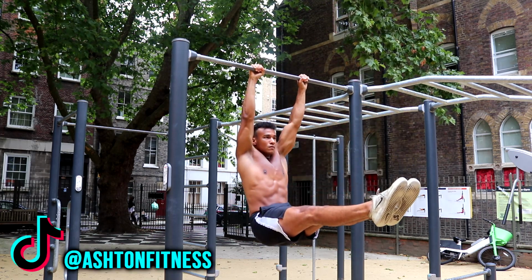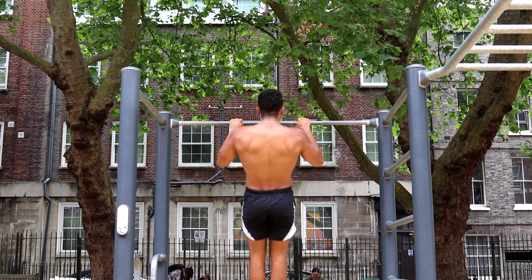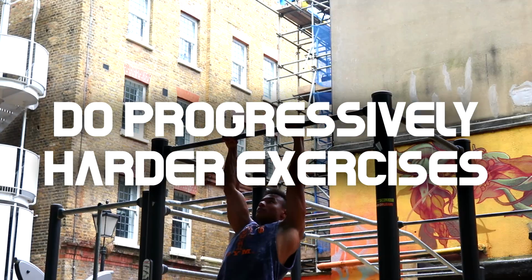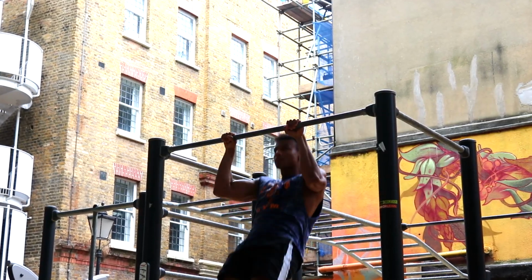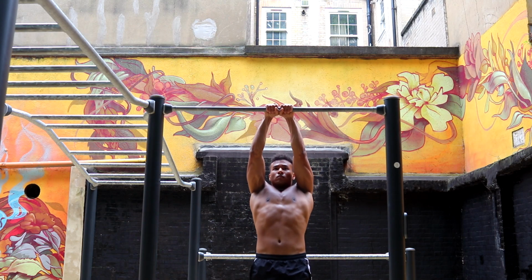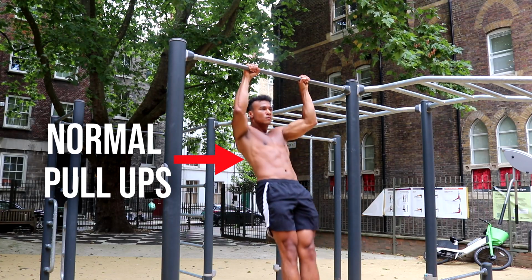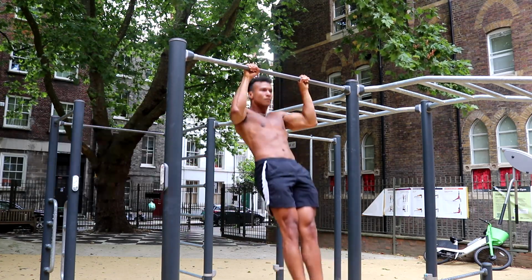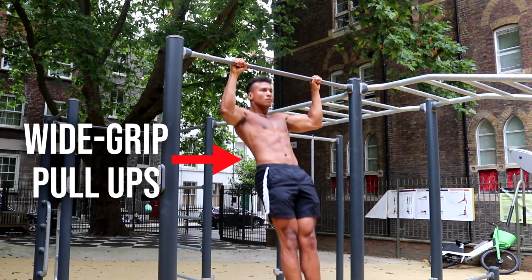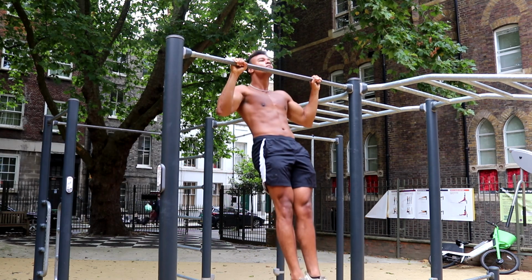Of course, us calisthenics athletes are not using weights unless you're doing weighted calisthenics, so the way that we can achieve this with just our body weight is by doing progressively harder exercises over time. And when it comes to pull-up variations, you ideally want to aim to do harder and harder pull-up variations over time to increase your muscle growth. So if you're on normal pull-ups and you want to build more strength and size, then you could try progressing onto a harder pull-up variation like wide grip pull-ups, and they will put more load on your biceps and your back, and this will help to stimulate that extra muscle growth.